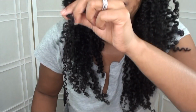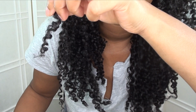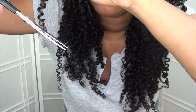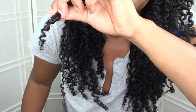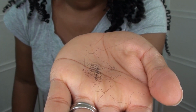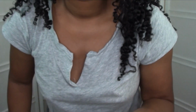Okay, I was only able to find one, which is really a good thing. So you see how this end is kind of funky on the end? And it's a little bit thin, so I'm just going to snip that right there. So that looks better. So yeah, just from part 2, this is all I ended up cutting off. So yeah, that part doesn't take long, especially if I'm taking my time with the first initial cut.